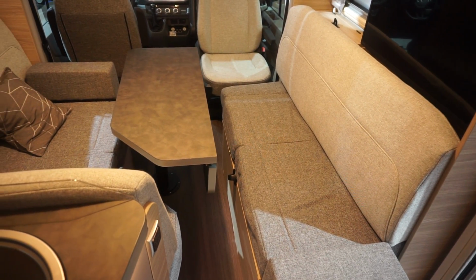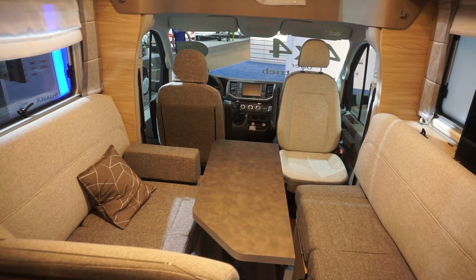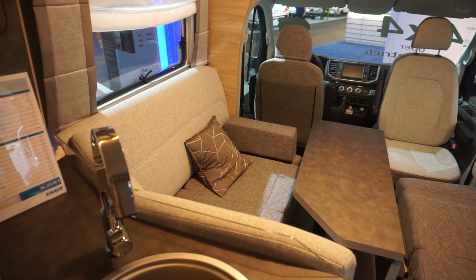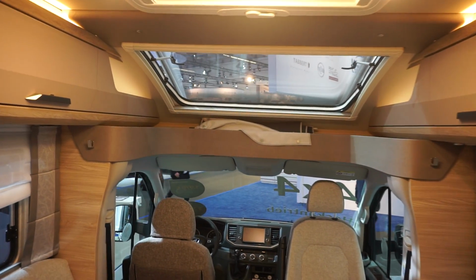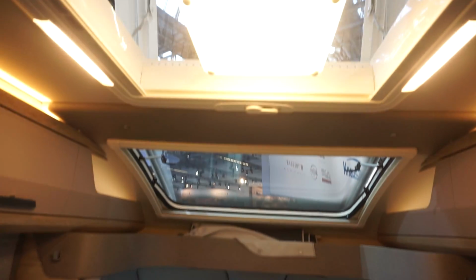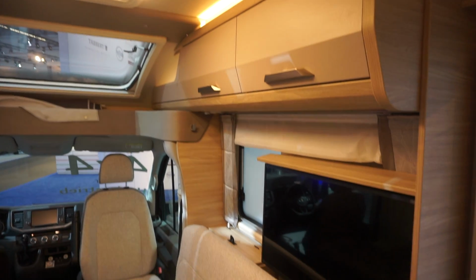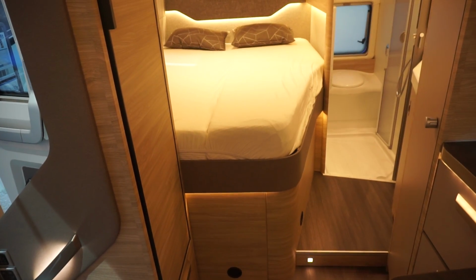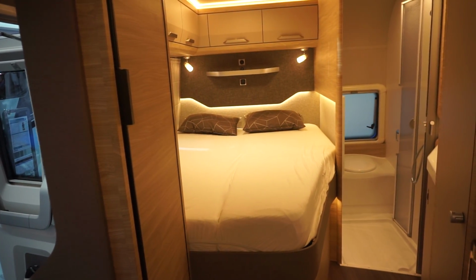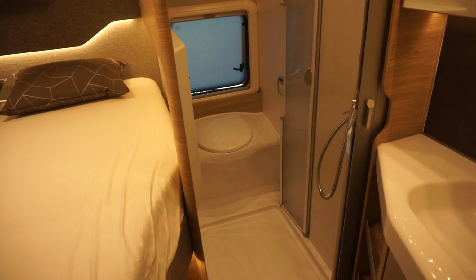So, right, now I appreciate that this type of layout isn't for everybody, but what I can say is that it is an absolutely enormous lounge. You've got also the light which is going to stream in from these 2 skylights, lockers, television, side bed. That's great if you're getting on a bit in life. Toilet at the back.